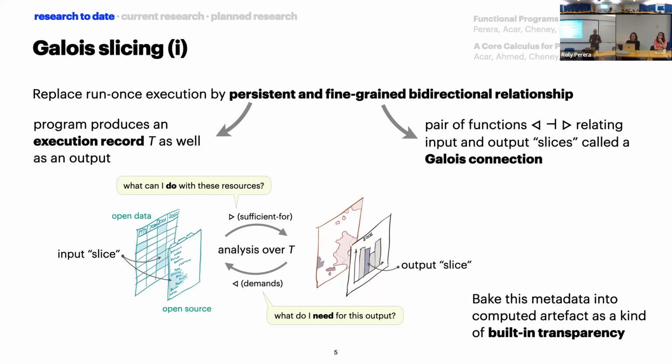So the idea then is to take this kind of metadata about your computation and bake it into the artifact itself so that the artifacts become more transparent and self-explanatory. And we're no longer requiring the user to download a repository and try and reverse engineer all this information for themselves.